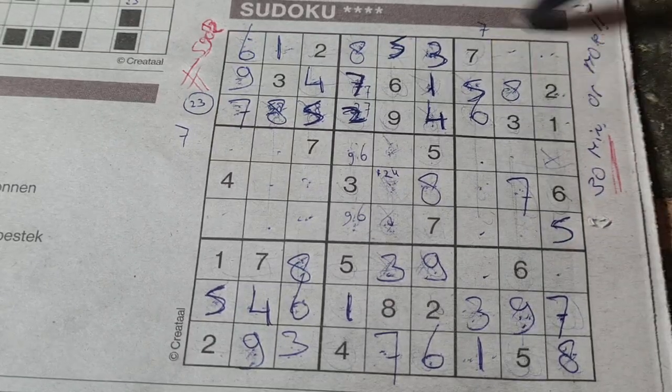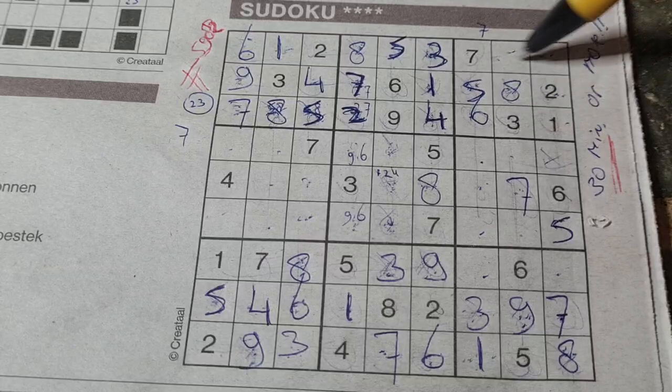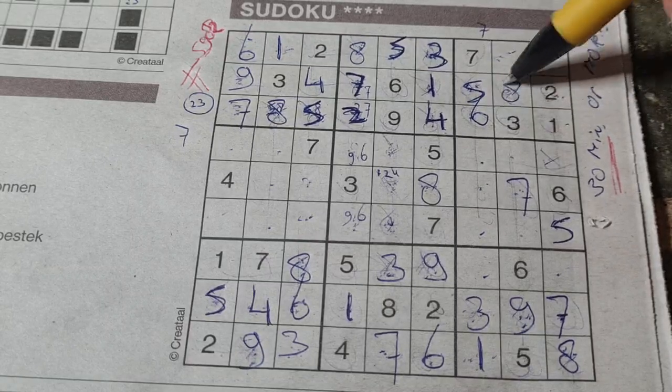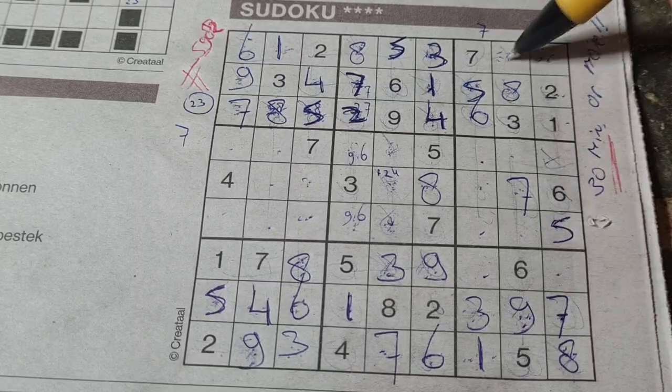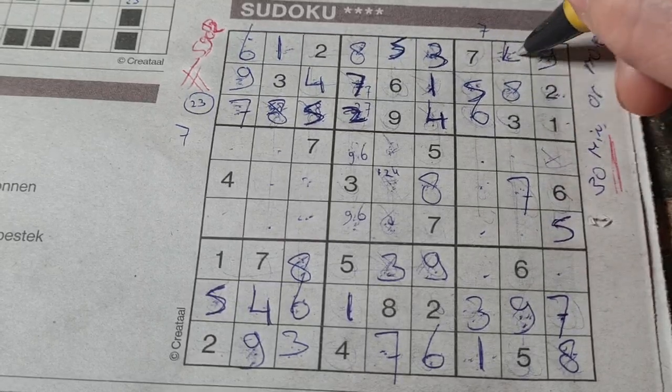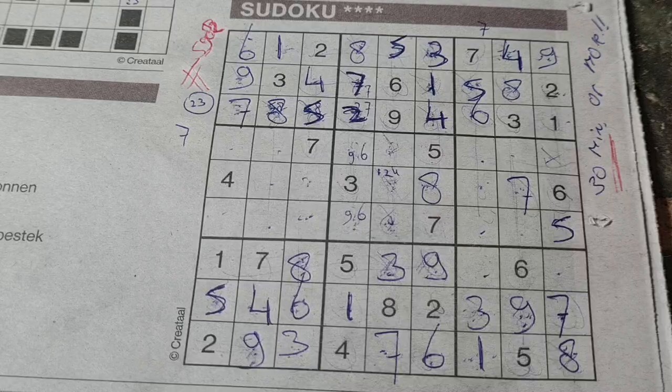2 missing numbers in this big square. For numbers, the 1, the 2, 3, 4 is missing. The 5, the 6, the 7, 8, and the 9 is missing. 4 and a 9. We have a 9 in this column. No 9 there. 9 should be here. And the 4 goes there.